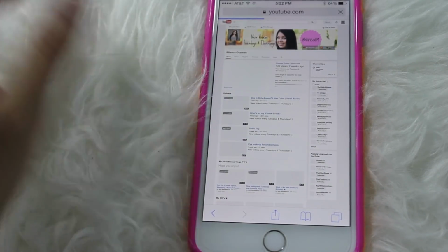Yeah, so that's just some of the little things that I like about my iPhone 6 Plus, and I'm really enjoying the phone. I've had my phone for 10 days now. I got it on October 3rd. I love it so far.